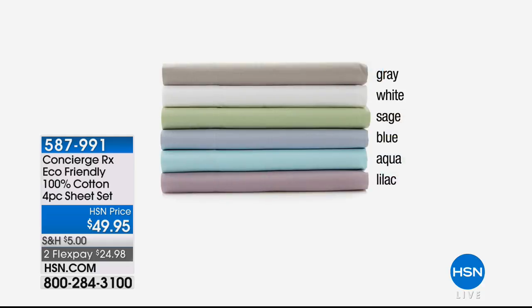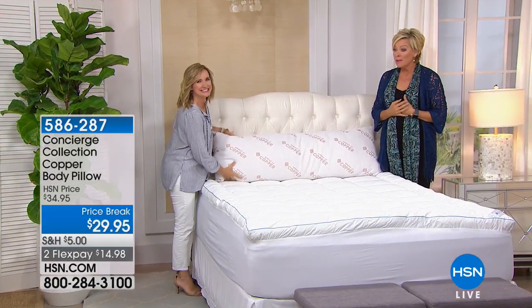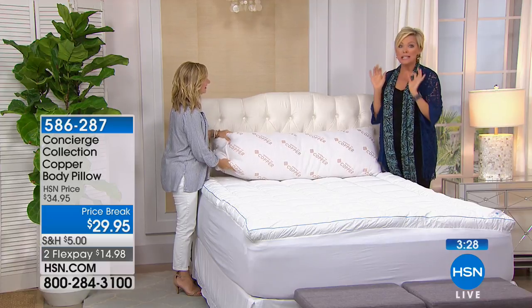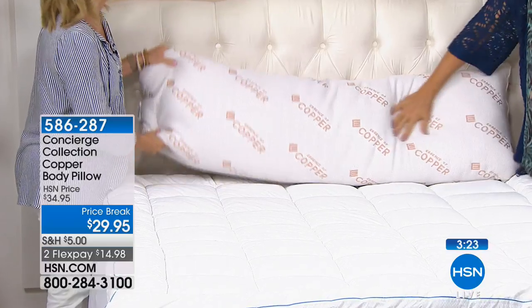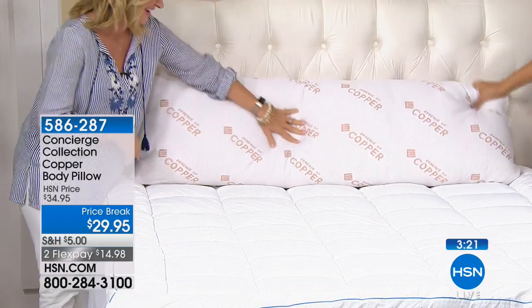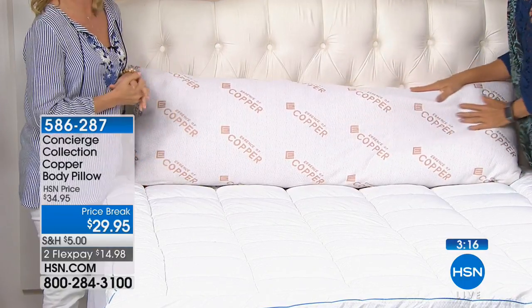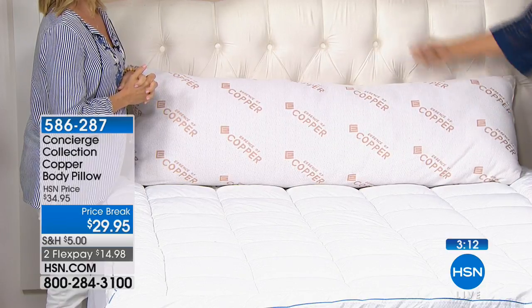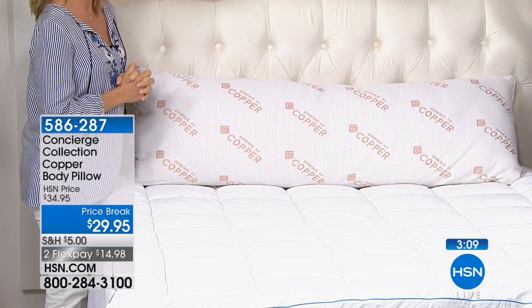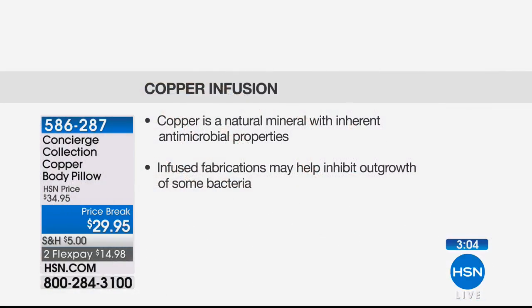So pretty. All right, we're going to talk about this copper body pillow. Oh my goodness. Price break, by the way. If you've ever slept with a body pillow, it's almost better than a husband. Did I just say that out loud? It's great for cuddling. It's so soft. Of course, we love copper for the fact that it's antimicrobial. This is also going to wick the moisture away instead of absorbing it or putting it back into your body. Exactly. And the copper is actually infused into this.